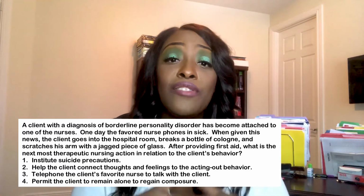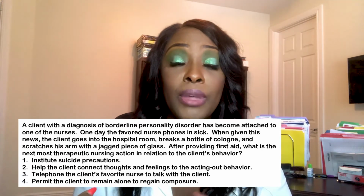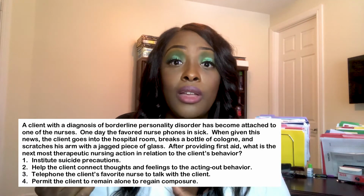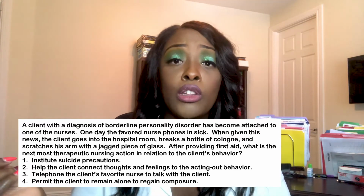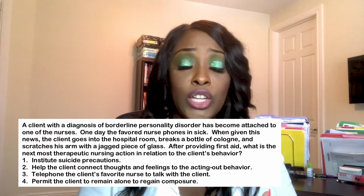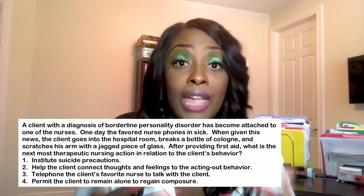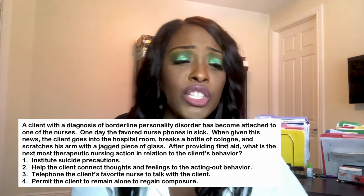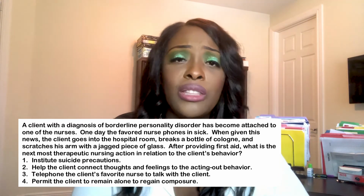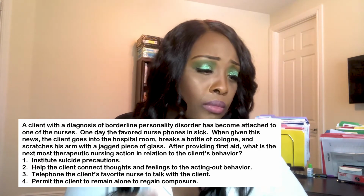But the reason a lot of them die accidentally is because during change of shift, something might happen and the nurse doesn't come in time and they accidentally kill themselves. Or they might be home and they know their mom is going to come home soon, and the patient ingests a bottle of pills, but maybe the mom had to work late and nobody came in time to save them. So we're not going to put them on suicide precautions because them scratching themselves was not a real suicide attempt. Okay, that's number 1.